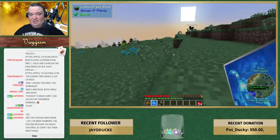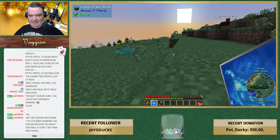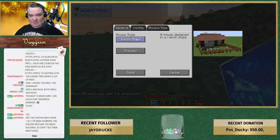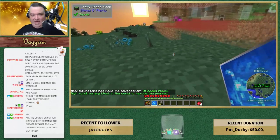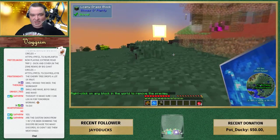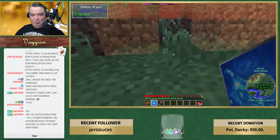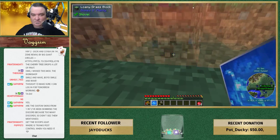If we put these down on a certain level, it will hollow out the space that it needs, right? So if I put mine here, I'm going to do a ranch-style house preview, and you can actually see where it's going to add blocks and where it's going to remove blocks to make everything level. You can even break some that are in the way if you want to. Like that.